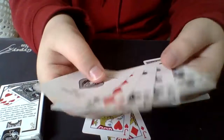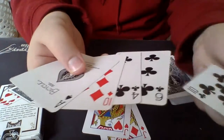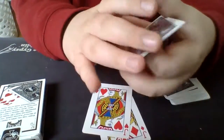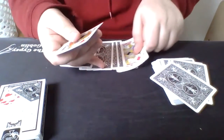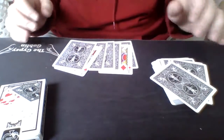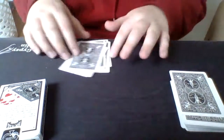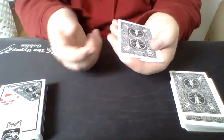Now, any one of these cards could have been yours. You could have had the 10, the 6, any one of these. But we're actually going to use the jacks here to help us out. So 1 jack is going to go near the bottom. 1 jack is going to go near the top. And here's what we're going to do. We're going to do something called the down-under deal.